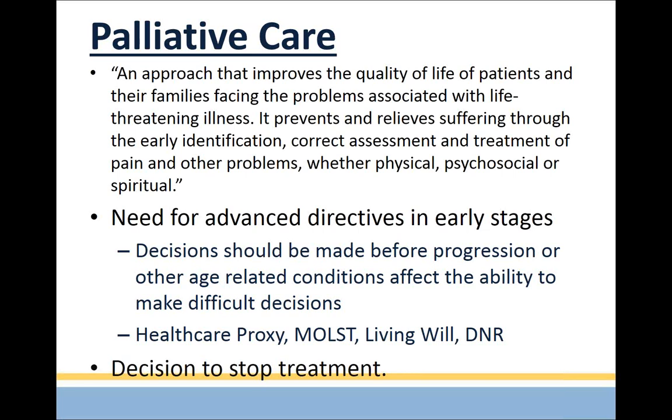So who would you want speaking for you if you became unable to speak for yourself? Does this person really know what your wishes are, and can they be relied upon to represent and uphold these in a crisis? And this discussion has to take place before a crisis occurs. So people who have the right to make these decisions also have the responsibility to make these decisions, and we need to make them when we have all our cognitive wits about us, if at all possible.